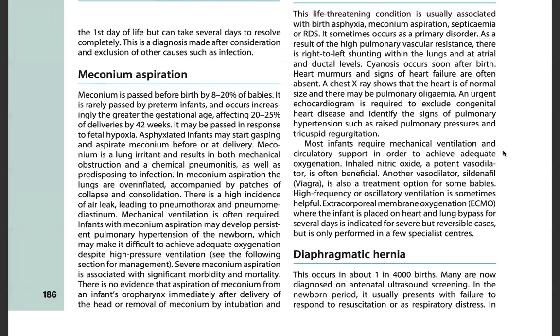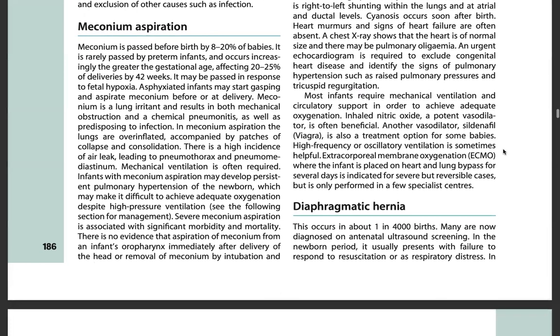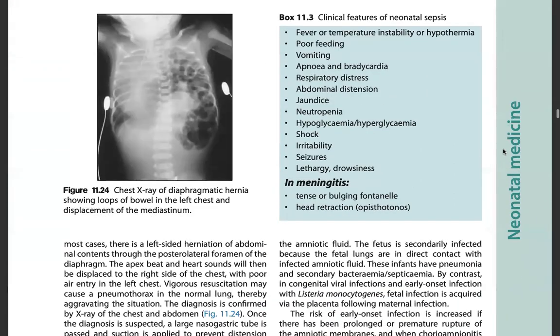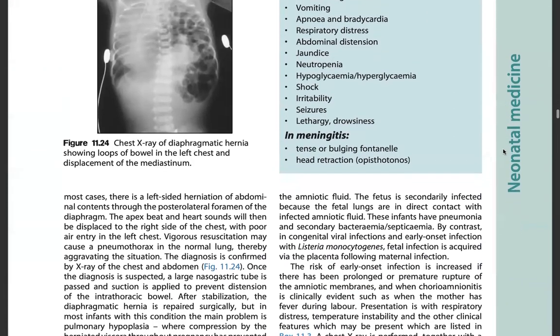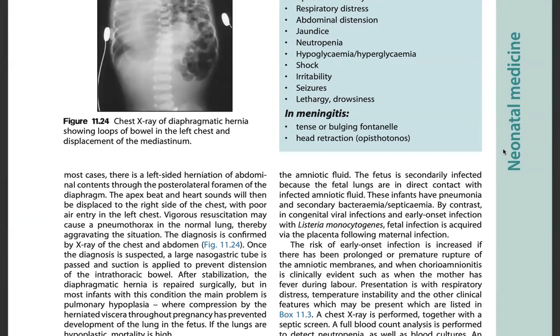Diaphragmatic hernia occurs in about 1 in 4,000 births. Many are now diagnosed with antenatal ultrasound screening; in the newborn period it usually presents with failure to respond to resuscitation or as respiratory distress. In most cases, there is left-sided herniation of abdominal contents through the posterolateral foramen of the diaphragm. The apex beat and heart sounds will then be displaced to the right side of the chest with poor air entry to the left chest.